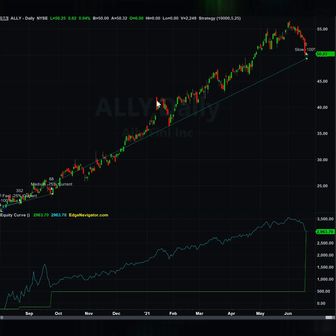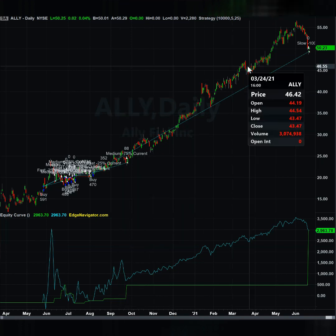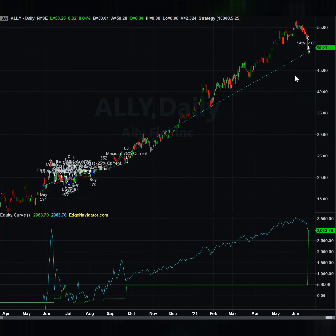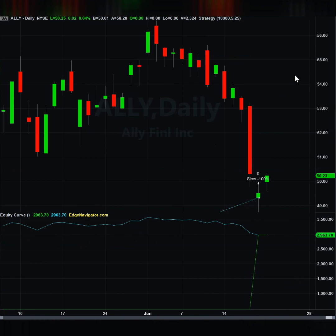So here's Ally. The way Ally has traded, there was some consolidation and whipsaw and a lot of entries and exits, but what we're looking for with a good trend following and momentum following strategy is that nice long hold. And we just had that recently. We had the run from 22 all the way up to 50. And then with Ally, it's now at a full exit. So totally flat on that trade, looking to re-enter.